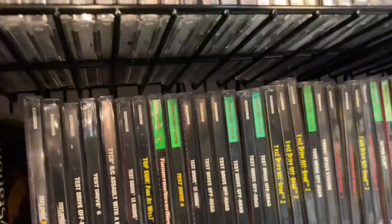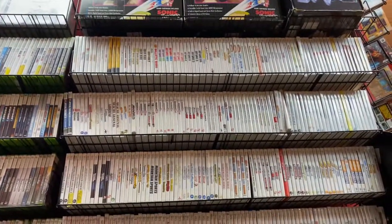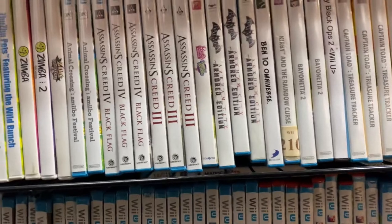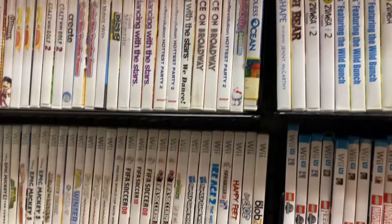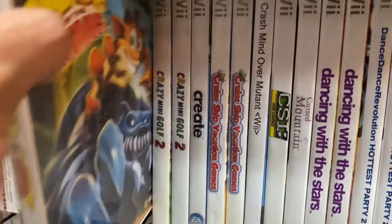Let's see here. We have more Test Drive. Played a lot of Test Drive as I was growing up on the PS1. NHL. You got some Wii steering wheels over here. You got the Wii games right over here. A little Wii section here. Wii Play. Wii U games here. Wii U. Very underrated. Underappreciated system. I loved my Wii U. Loved it. I still want Nintendo to have a trophy system.